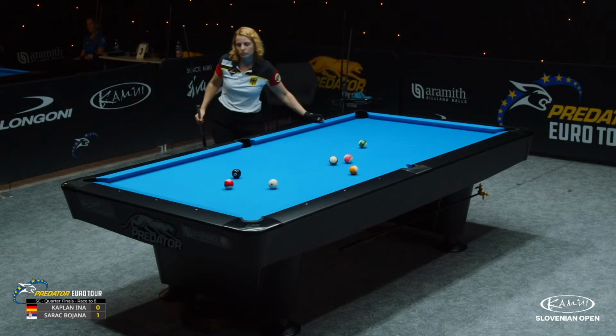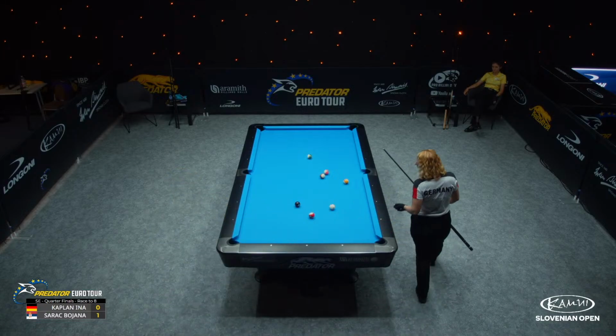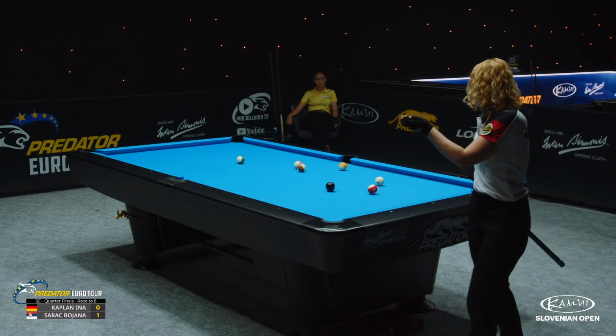And when you look at the layout, these are sitting pretty here. Not a lot of problems to solve. All of them are open, not even close to the rails.